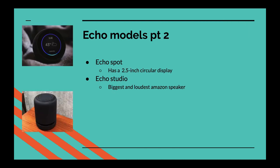between devices. The Echo Spot here in the top left-hand corner, it has all the same features the Echo Show does. It has a camera built in, it can display information, but it's a smaller version. Instead of having that 10-inch square display, it has this 2.5-inch circular display.